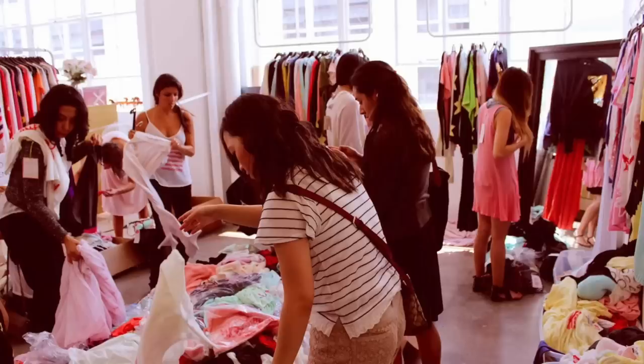Next, I was invited to a WildFox sample sale, and they had this huge warehouse. Because there were so many people and so many boxes, my strategy was, I wear a lot of black, so black was out of the question. I'm not gonna get any black. And I was like, all right, I don't have anything pink.